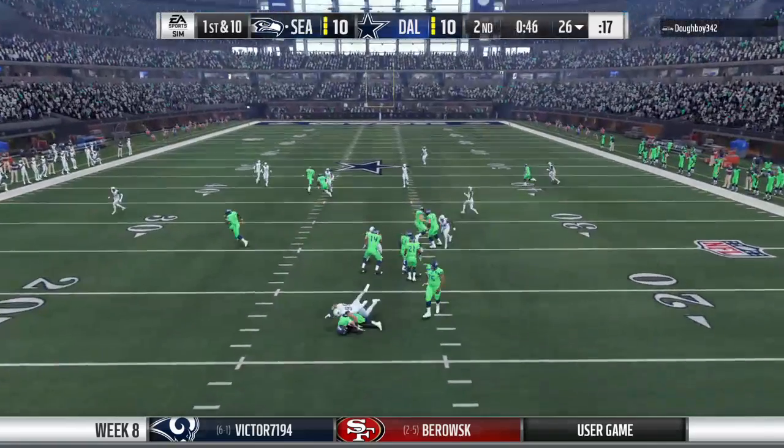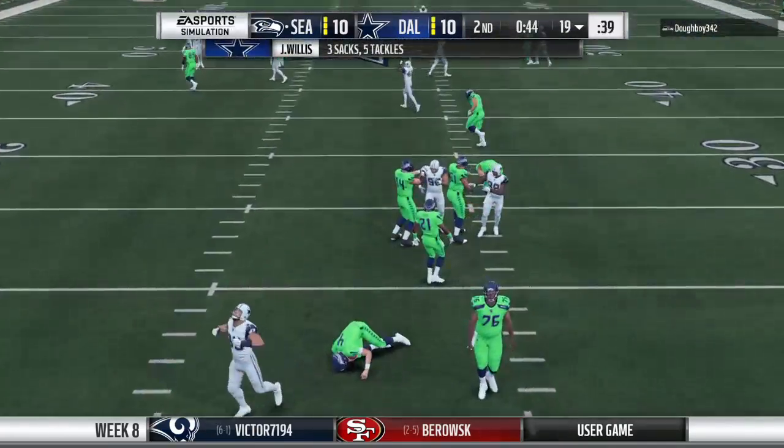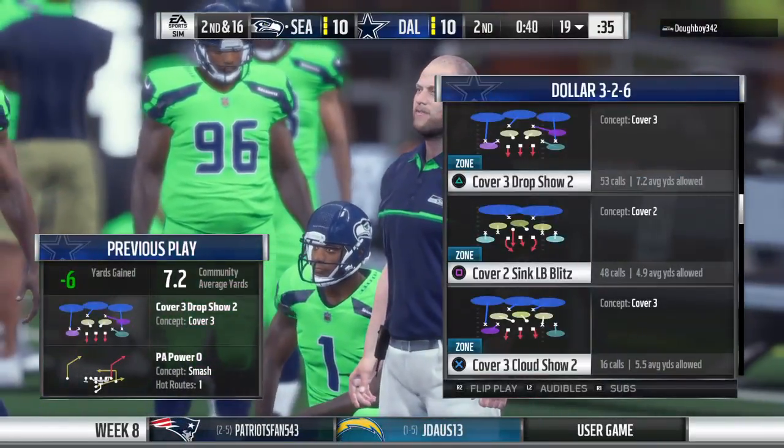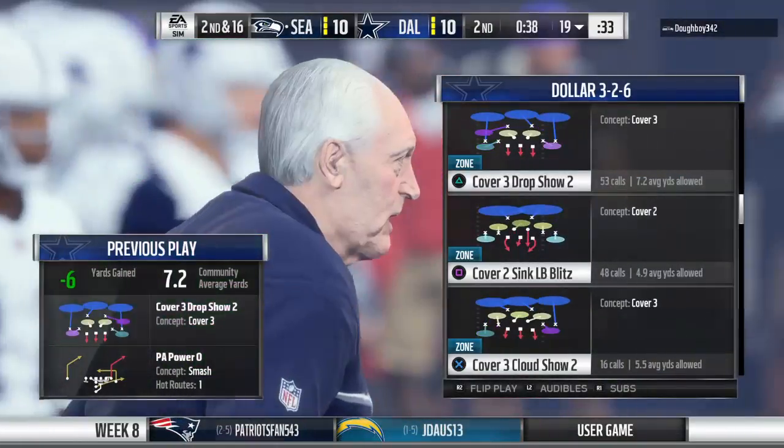He'll look to throw, and he will go down. A Cowboys sack. Jordan Willis in there to get him for sack number 9 now on the year.